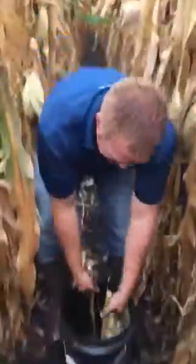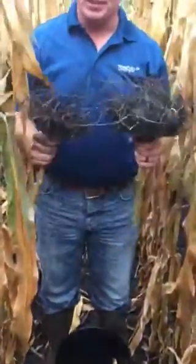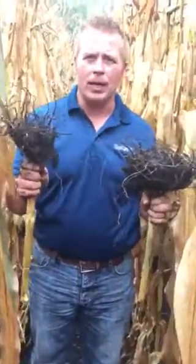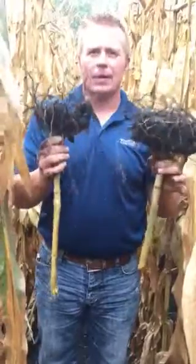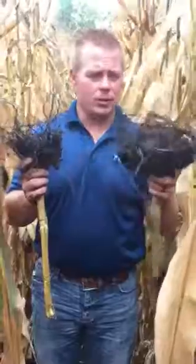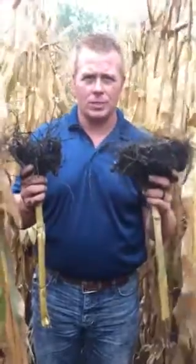Here's reason number one. This is probably the most common reason, and it relates back to traits. In my right hand, Roundup Ready, no insecticide, Smart Stax, no insecticide. Definitely can see differences in root mass here. One thing I want you to pay attention to is the amount of dirt that those Smart Stax are holding. We did have feeding on both of these hybrids.